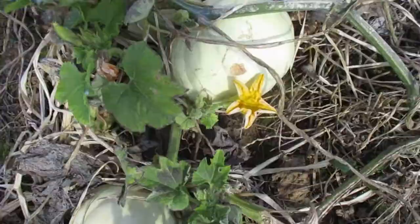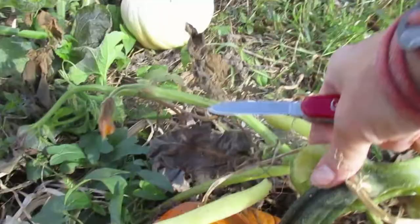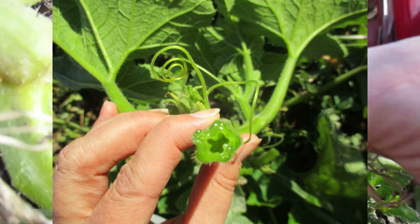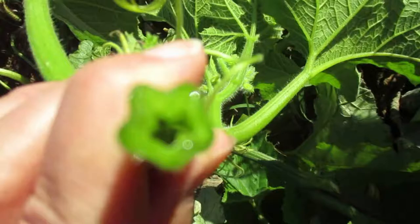Here's the pumpkin flower. Here's the pumpkin vine. And if you cut into this vine, which I'm gonna do very carefully, you can see the tubes. It's made of one big tube, the vine is, and then inside the tube, all around the edge of the tube, are smaller tubes that carry the water and the nutrients to the pumpkin. See that water coming right out of that vine?